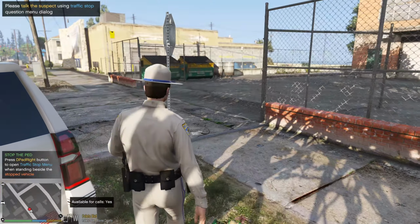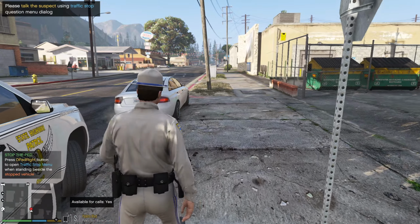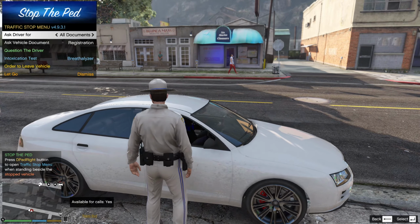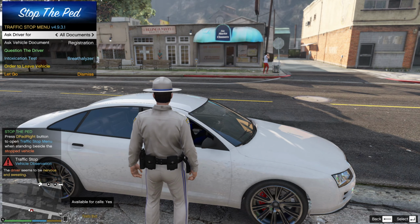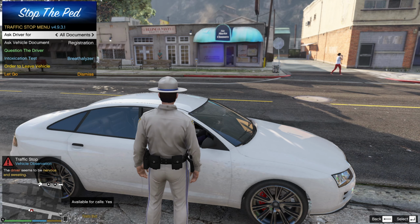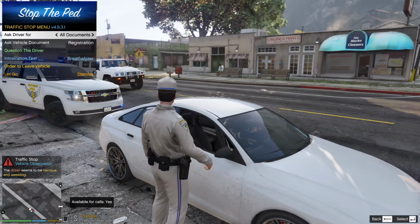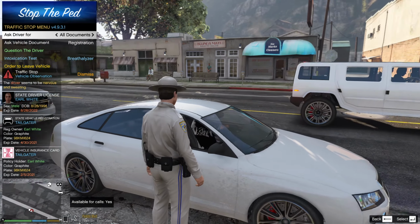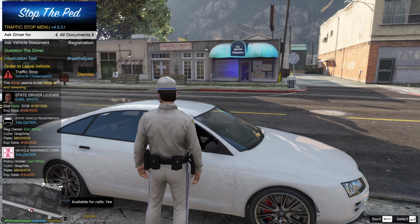So I'm a little sketched out. Oop, don't run, dude. Alright, evening, sir. Trooper Boyd, San Andreas Highway Patrol. Reason for the stop is you ran the light back there, okay? So go ahead and get your driver's license, proof of insurance, and registration. Alright, Mr. White, I will be right back with you, okay?